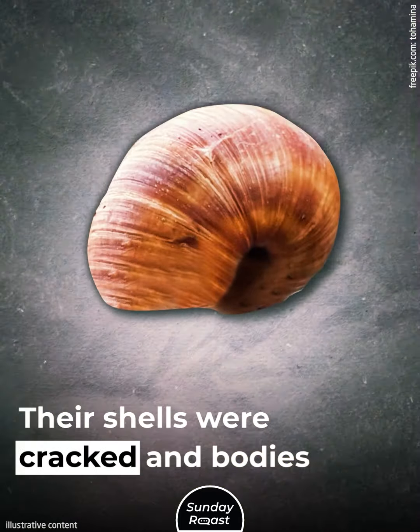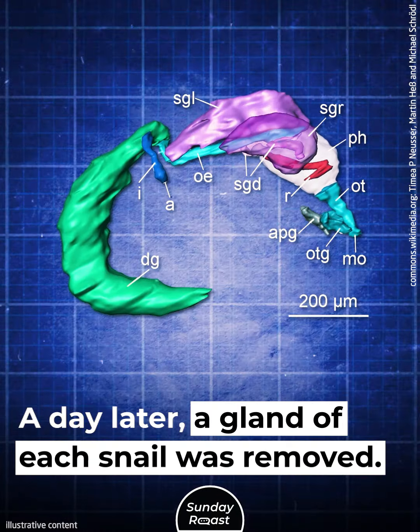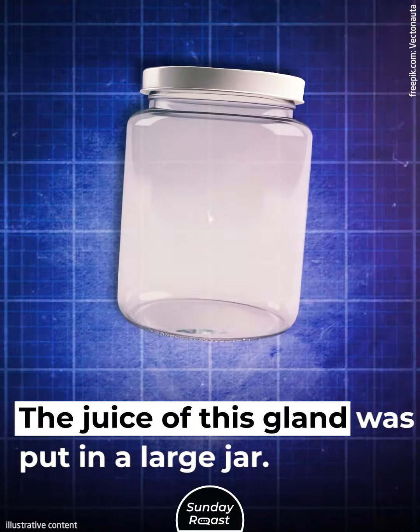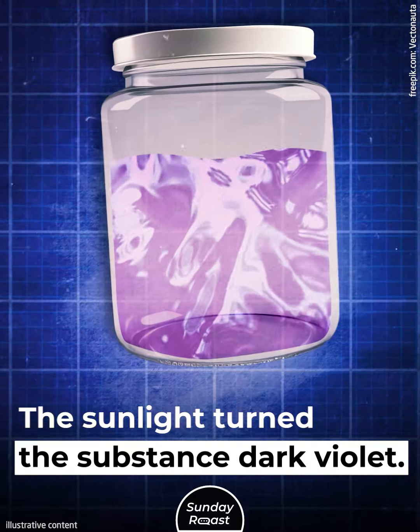Their shells were cracked and bodies were left to soak. A day later, a gland of each snail was removed. The juice of this gland was put in a large jar. The sunlight turned the substance dark violet.